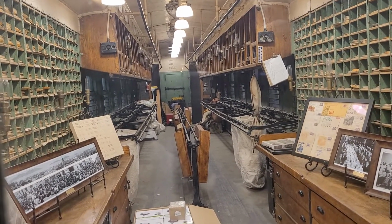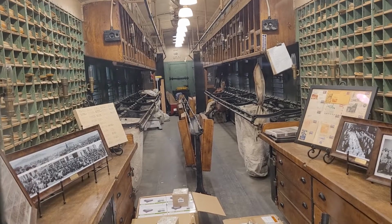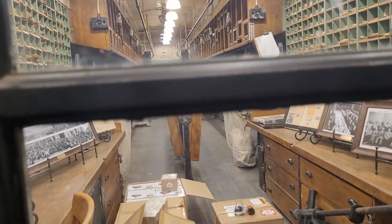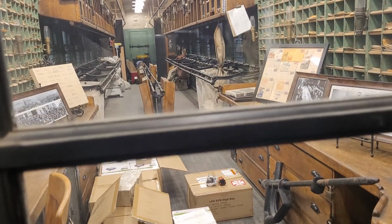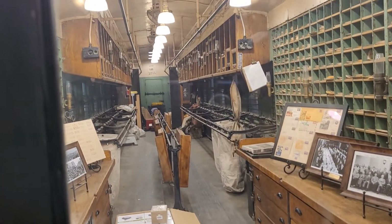So was the engine owned by the Postal Service as well? No, and neither was the car. The car was owned by the Santa Fe system, and they leased it to the government. That's how it worked.